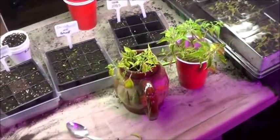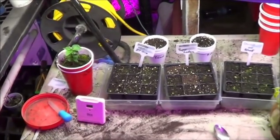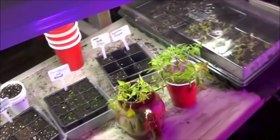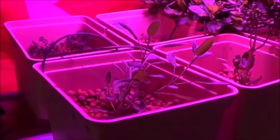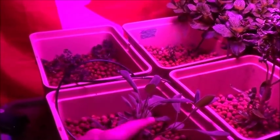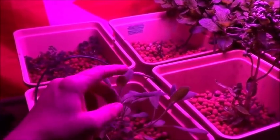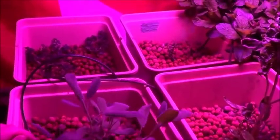So yes, I still kind of think that before I'm going to have any kind of real success rate down here, I need to get some sort of tent setup going, but that's not going to stop me from getting started now. Anyway, looking under the Mars Hydro LED, the aquaponic garden here, we've got the sage. Looking pretty good, actually. Definitely doing much, much better since that panic's been taken out.